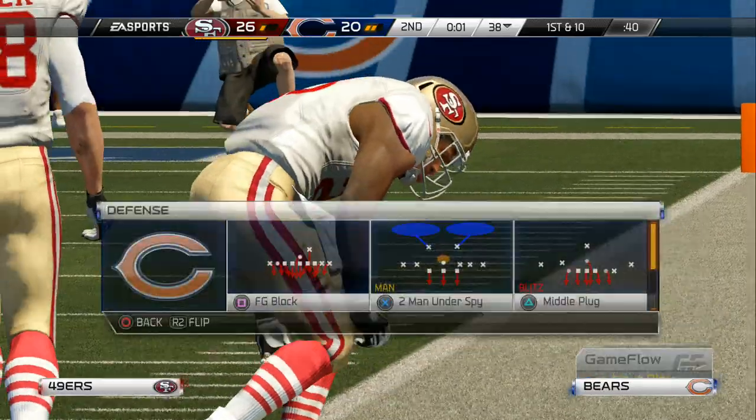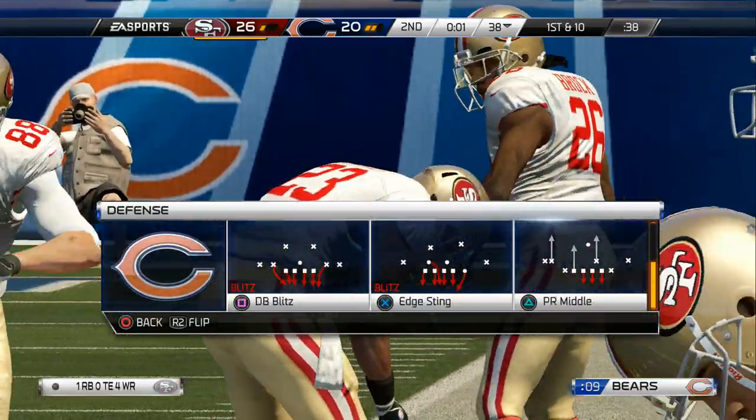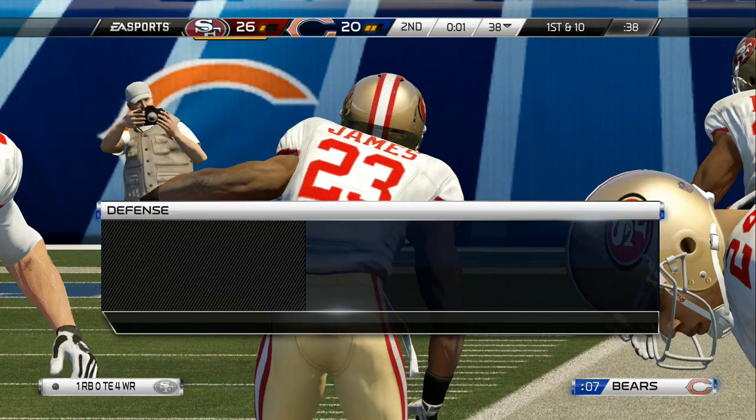Someone's been injured out there. Hold on a minute. Well, that's going to hurt him tomorrow. There's no doubt about it. When you get hit like that, you're going to feel some of that pain tomorrow.